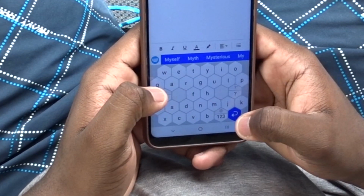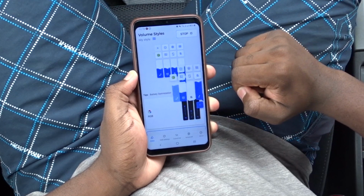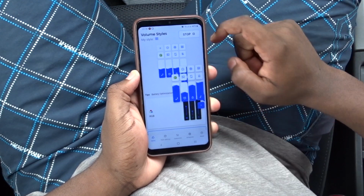It's a new month, and here's another set of apps to take your phone to the next level, and some just thrown in there for fun.